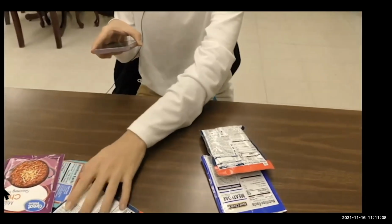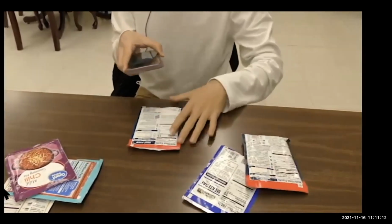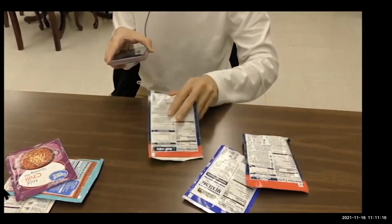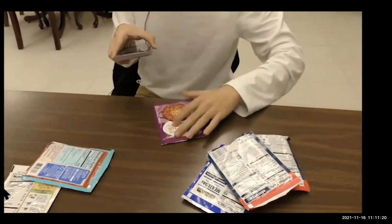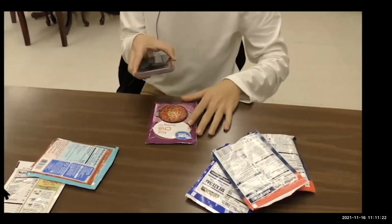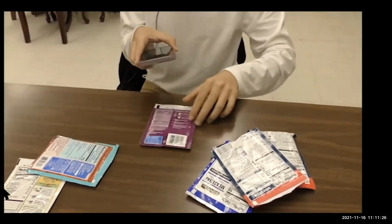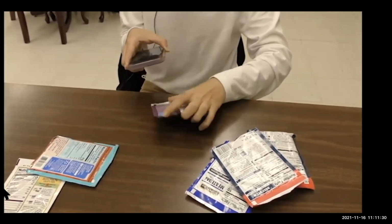I'm Rowan, and I'm going to use the app to read barcodes. McCormick beef stew seasoning mix 1.5 ounces. Great value mild chili seasoning mix, 1 ounce.